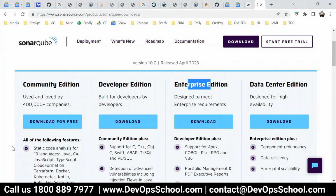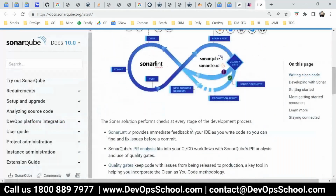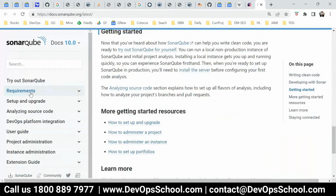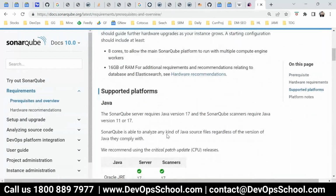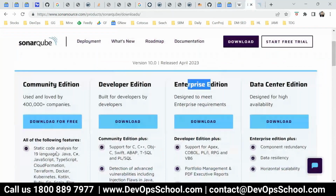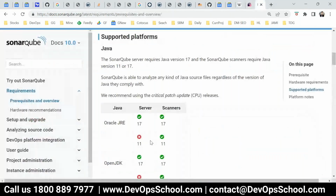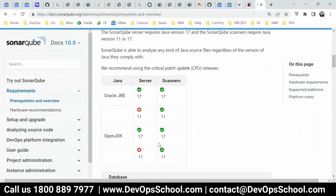You should read the documentation, because I know that Java 11 is not supported, but I have a very bad memory nowadays. So I will read the documentation. Right now the version is 9.9, so I'll check which Java version it needs. And you see here, guys, 11 is deprecated. So I need 17, the latest version.